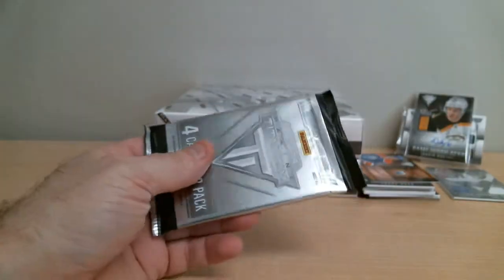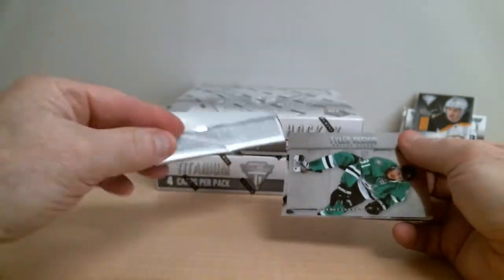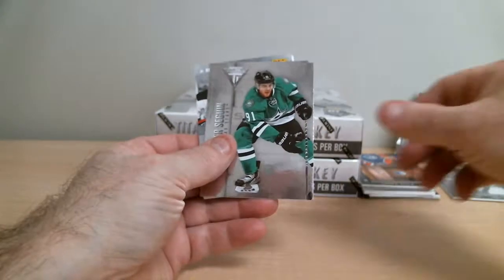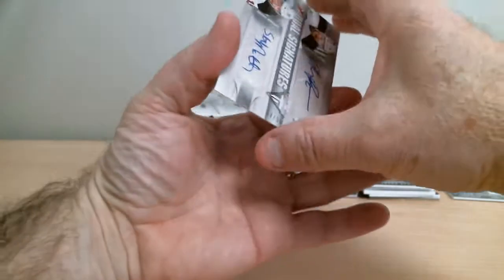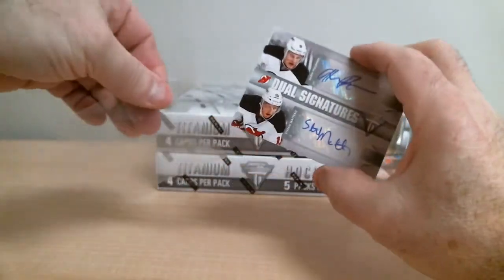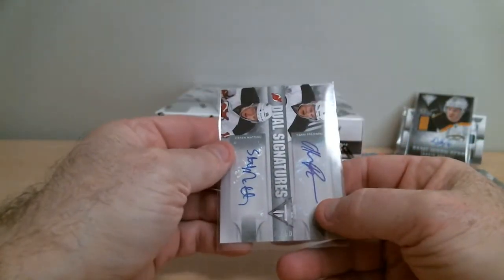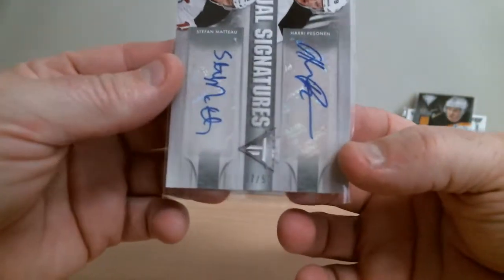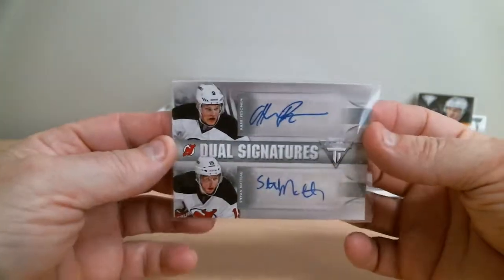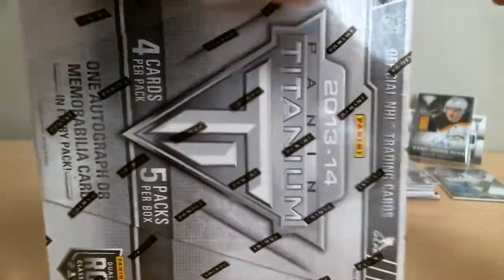And last pack for second box. Oh, this is nice. This is a double auto. It's a rookie autograph. Dual. For doubles, we've got Stéphane Matteau and Harry Pissanen. Card is numbered, there it is, 37 of 50. Two signatures.